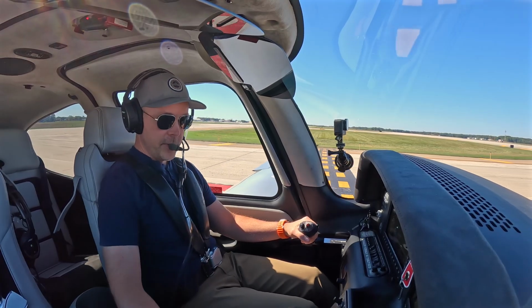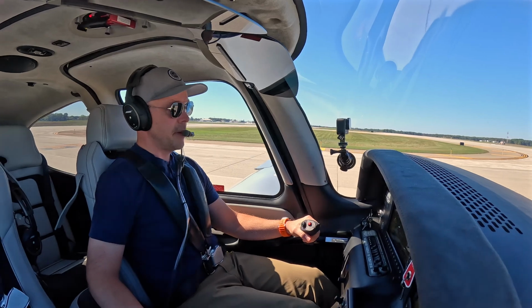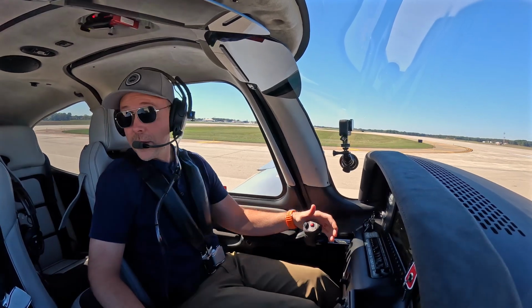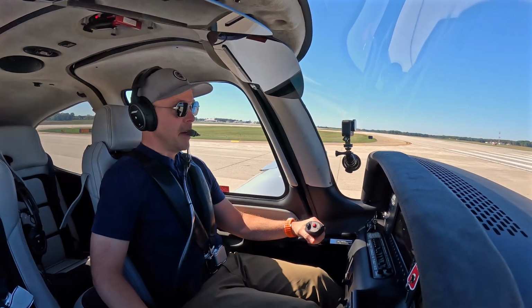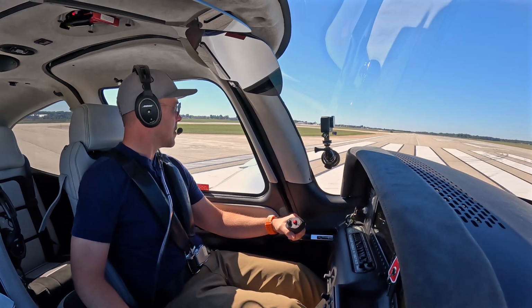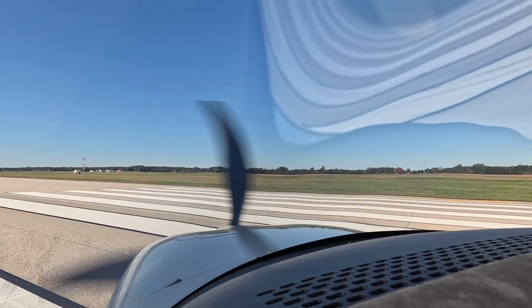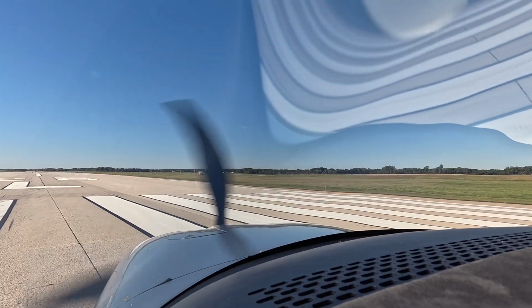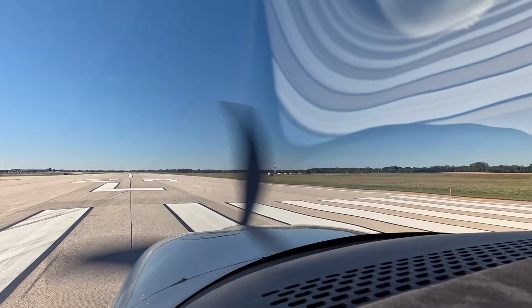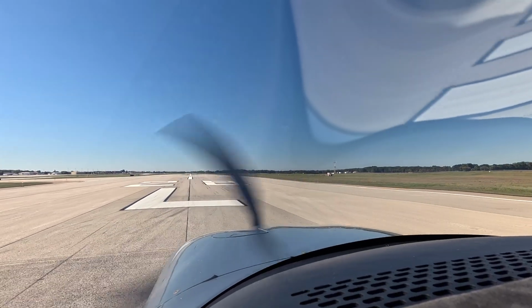Last checks, boost, full rich, flaps 50. No recirc, mags on both. We'll turn our landing light on for the takeoff. We've got tons and tons of runway here, but we will use it all. We see 28 on the runway, we're on the right runway. And we are lined up. Let's get it straight. We'll go to full power.